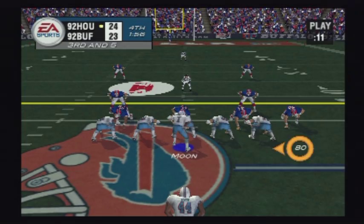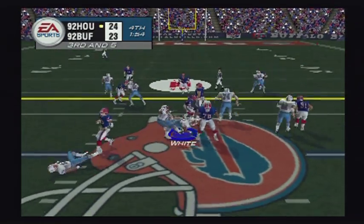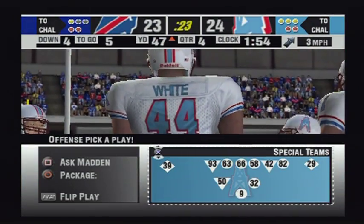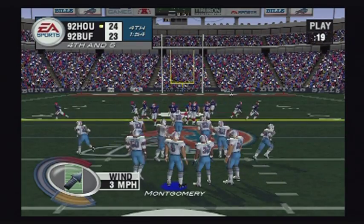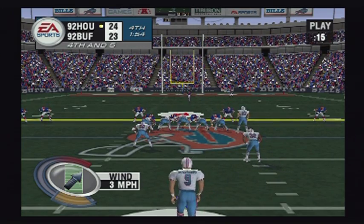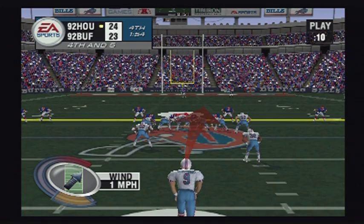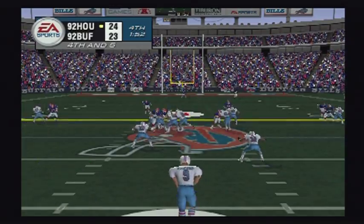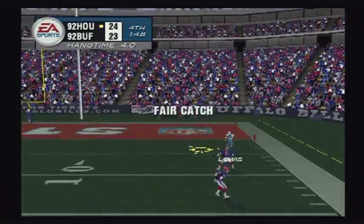Set. Man in motion. Buffalo calls a timeout. They have one timeout remaining. They couldn't get another first to run out the clock. They'll have to punt. To return. Here's the punt. Fair catch called for.